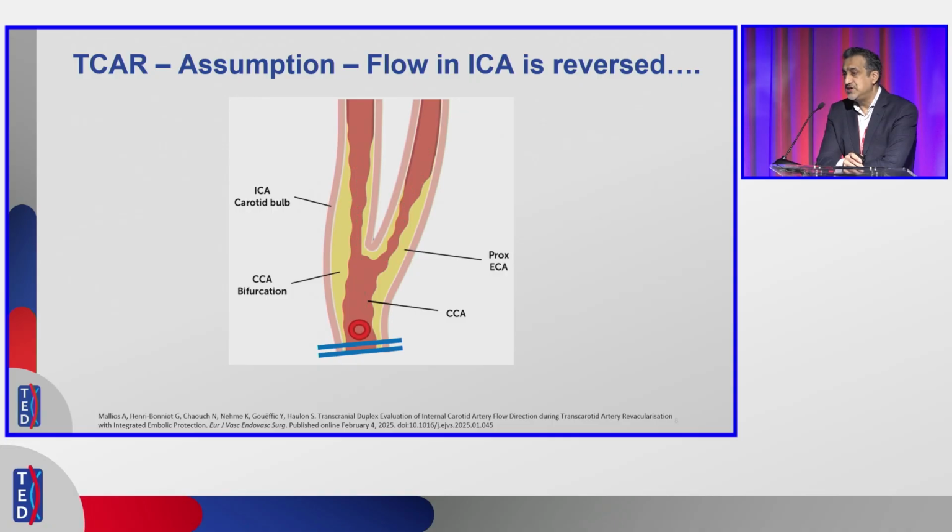The thought being for TCAR right now, the way it's being done, that if you attach the common carotid artery to a low pressure system, such as a femoral vein, you're going to have all flow going reverse, and no flow will go into the internal carotid artery.